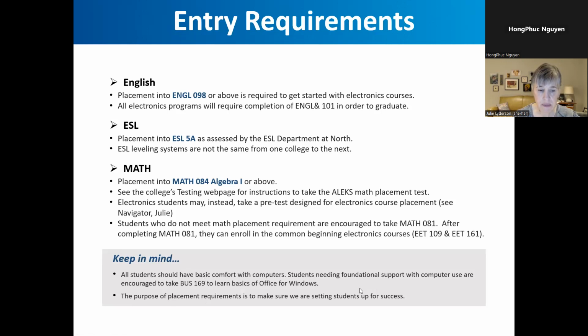And the purpose of having placement requirements is just to make sure that every student who is starting a program is ready to be successful in class. We know that our students are all here for that purpose. So we do not want to set anybody up with unreasonable expectations.